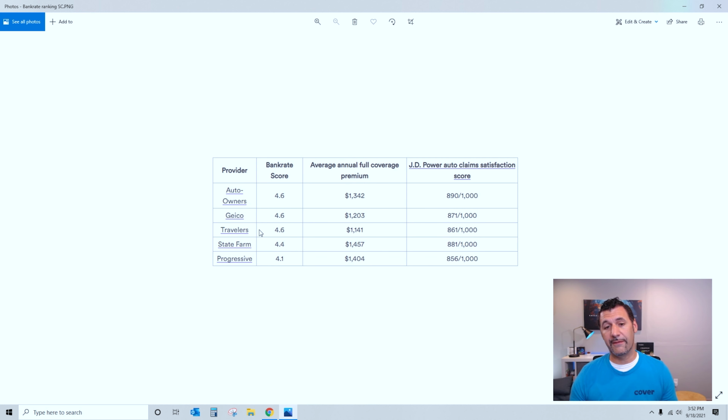Travelers, one of my favorite companies, actually. They're really good to work with. They're just a good company. If you're doing home and auto with them, that's really their sweet spot. If you have home and auto and you're going together, that's going to be the best, but they are cheaper. They got one extra tick on the scoring here, but they're a little bit lower ranked than JD Power, ranked about the same here.